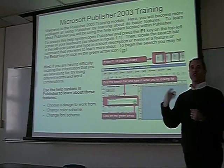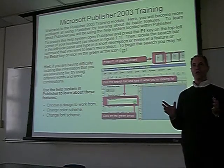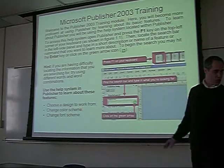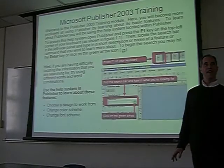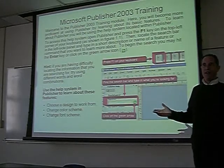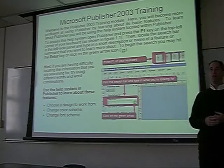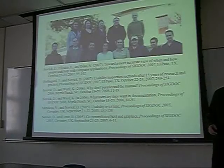And the idea is we give them tasks they haven't seen before. And we're expecting, if the theory holds, that the people who had the Microsoft tutorial will do workarounds and muddle through, and the people who used our tutorial will go to the help system. That's the theory. Now, it could turn out to be wrong, but at least we'll know that and we'll go on to something else. So that's the research we're currently doing.